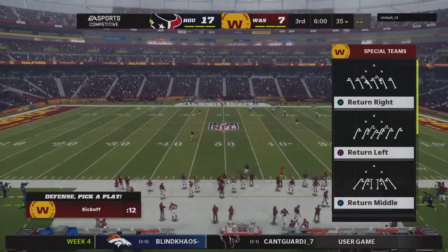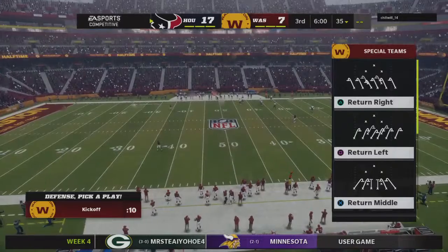That's where we find Jonathan Coachman, ready with our EA Sports halftime report. Coach.